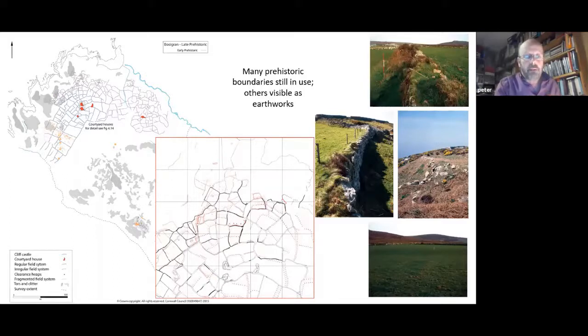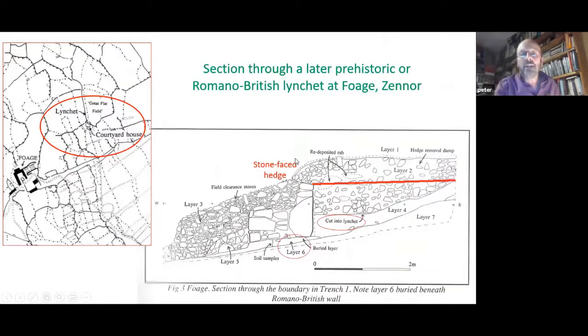I need to speed up. So there are lynchets behind some of these boundaries, as you can see. I'll just talk about lynchets for a moment. They have been examined very infrequently in West Penwith until now. There was a bit of work done here at Foage, where we can see that in the heart of a stony lynchet, there is a stone-faced wall or a stone hedge or a Cornish hedge, which we assume to be prehistoric because it's attached to a courtyard house. Roman or British maybe, but prehistoric.